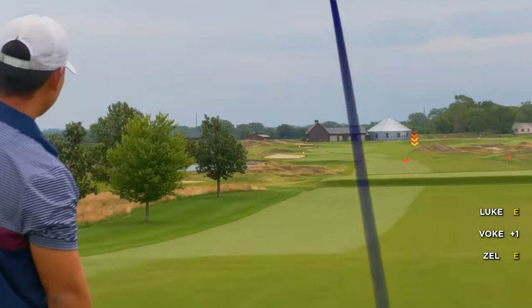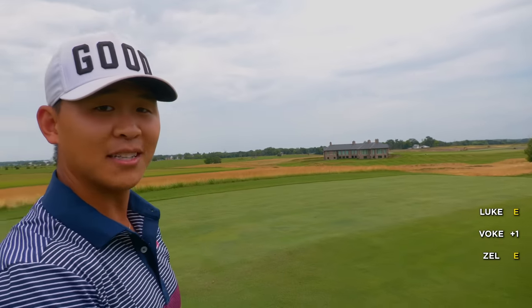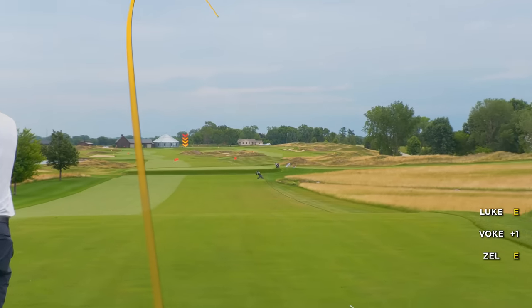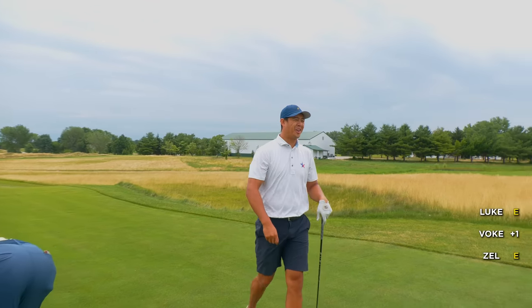Oh no. Little toe banger. Oh, I got the left kick too. Depends how lucky you are today. Let's see. Either way, it's probably going to be a layup. Probably just rough. Sneaky shortcut though. That was unintentional, not gonna lie.